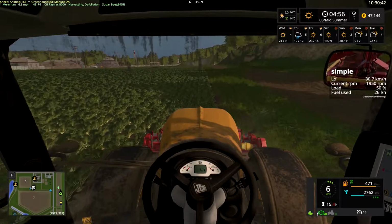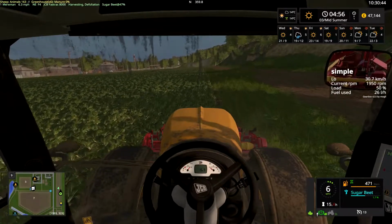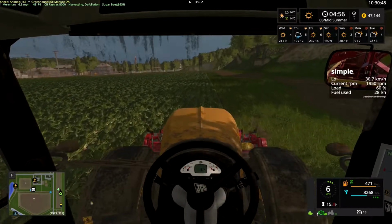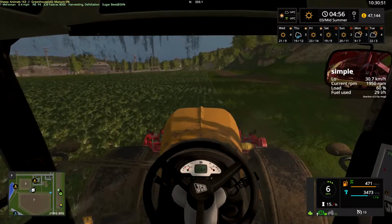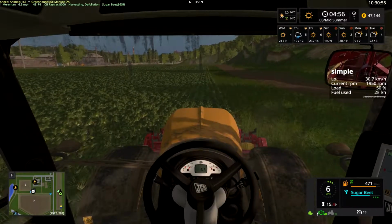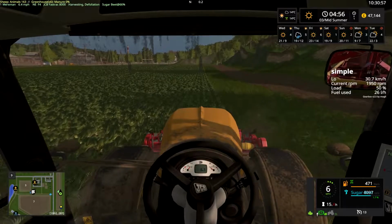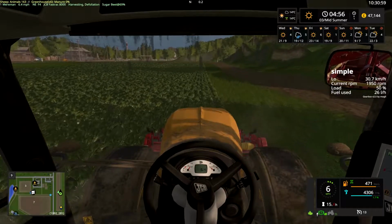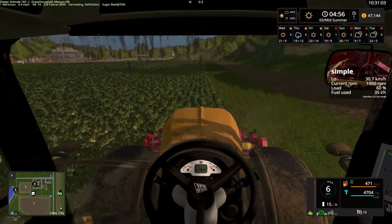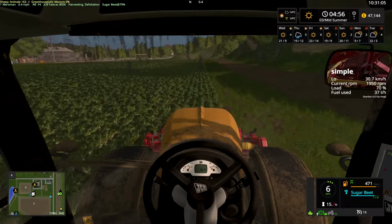I was going to rent or lease a harvester, but until I saw the price, it was over 40,000 to lease that header. That is a little bit out of my means at the moment, so we have got the tow along.